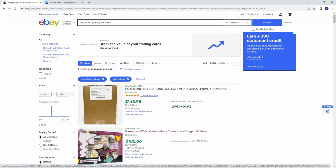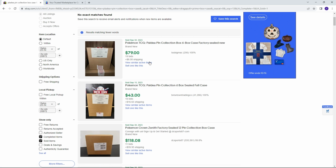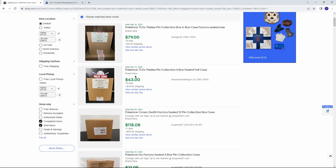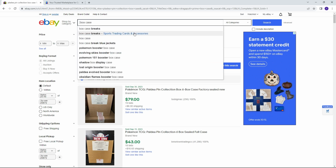Next, another box. Honestly, this wasn't really an investment. I just like these boxes. The Paldea pin collection box. These ones, you can see, I kind of prematurely bought them. I bought them each at $100, and you can get them for cheaper. Even on another website, I saw them going for around $90. I should have waited, but I got impatient because I just really liked them because they have the starters. But anyways, next we got the Crown Zenith tins.